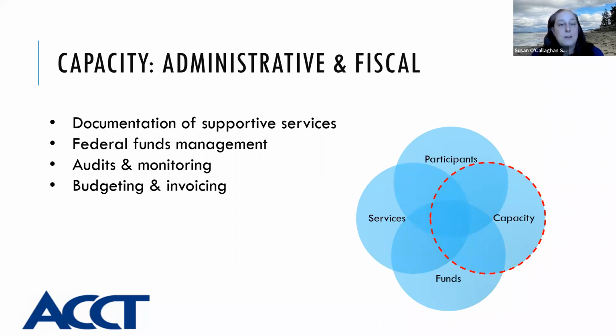The other piece of the capacity is the administrative and fiscal. So documenting how you've spent your funds, managing federal funds, being able to go through an audit and monitoring process, and also having the capacity and the internal collaboration with your fiscal staff to develop budgets and create a process for invoicing. All of that is just another key piece of being able to administer SNAP ENT.